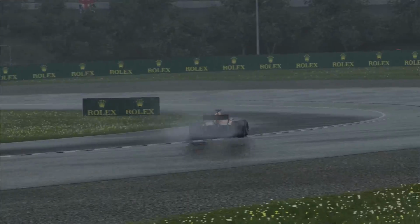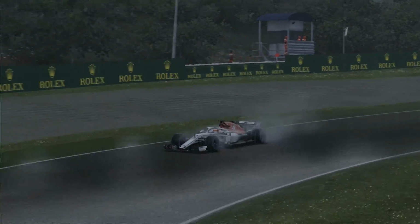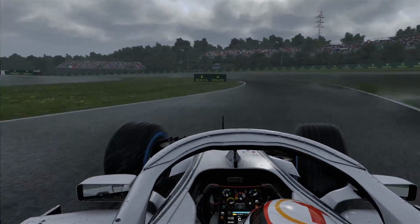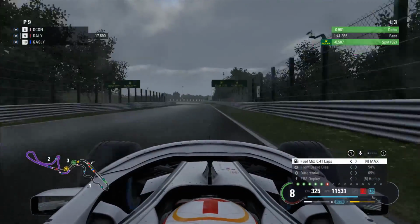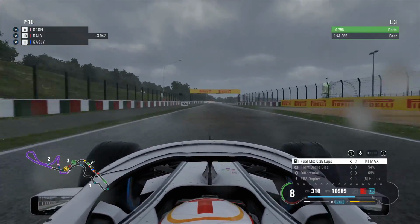But yeah, really struggling to come to terms with the Spoon Curve. Every time I just got through the halfway point of that double apex, it was just not having it. Like, the rear end was just absolutely nowhere. That was the second time we went through there, and that time was a massive drift. We actually managed to save that, thankfully, but it's still far from ideal in terms of lap time.